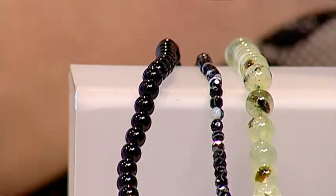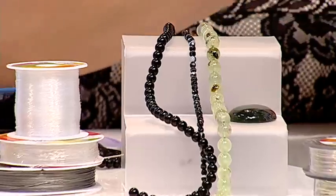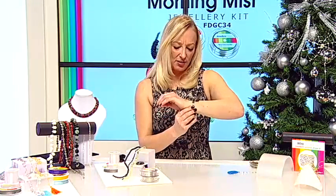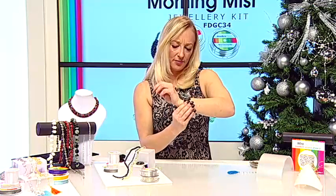I'm just moulding the piece of jewellery so that it fits to my wrist. Can I wear it, please? It's beyond amazing, Kim. It's absolutely outstanding. You don't need to buy me a Christmas present anymore.